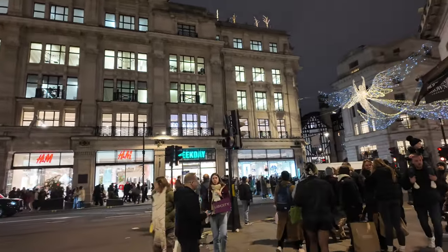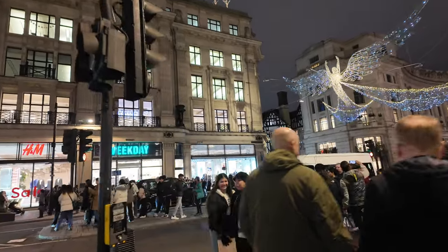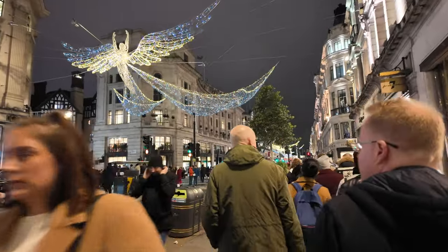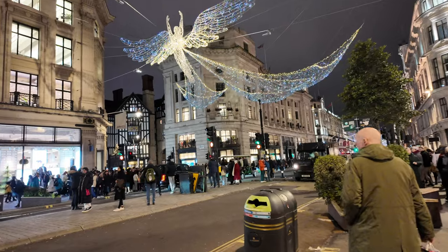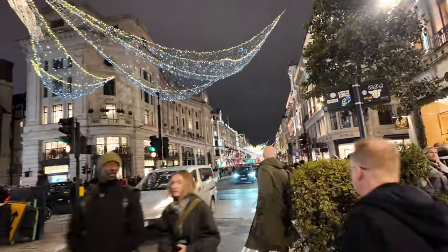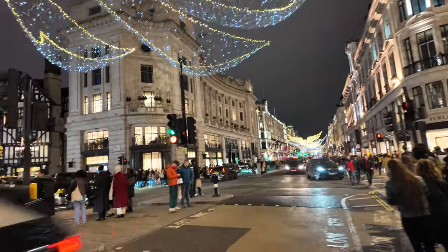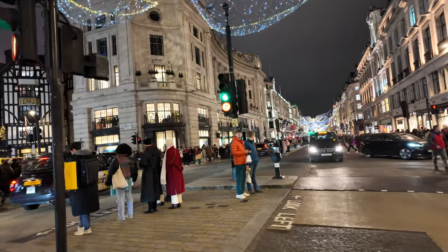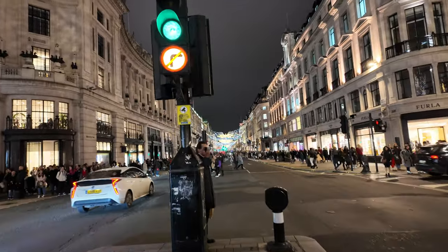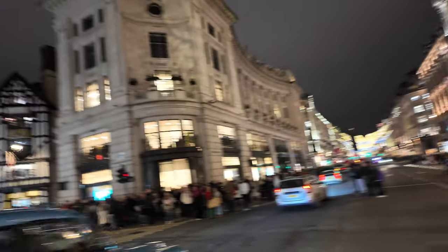Over on the far side there is Carnaby Street. And this is Regent Street, where all the main stores are. Hamley's Toy Store and all that. As you can tell, I'm really busy out this evening. It's Monday, the 18th of December.